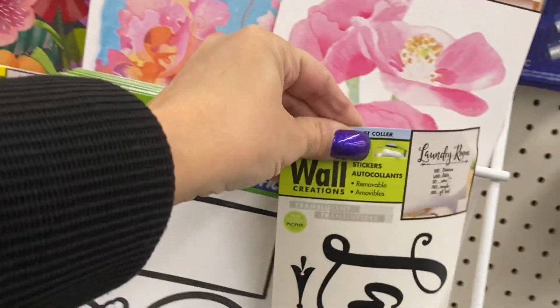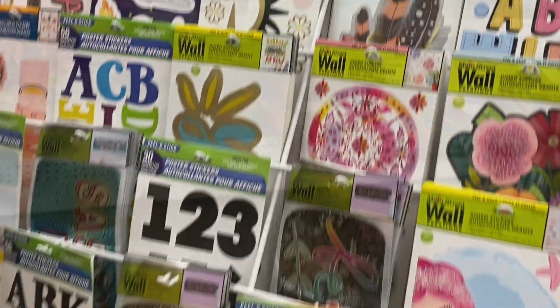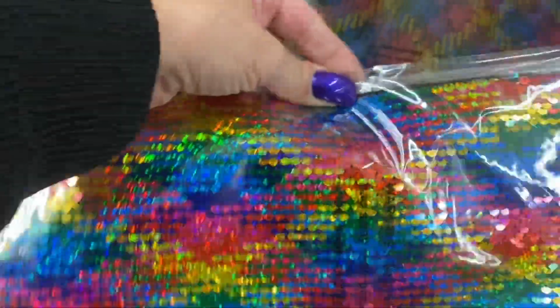I'm really liking those laundry stickers and the one that says wash your hands and sanitize. I think those stickers are pretty neat. So I definitely know that those sequin sheets you see right there have multiple ones inside that pack for $1. I think that's a great buy. Those are new to our Dollar Tree.